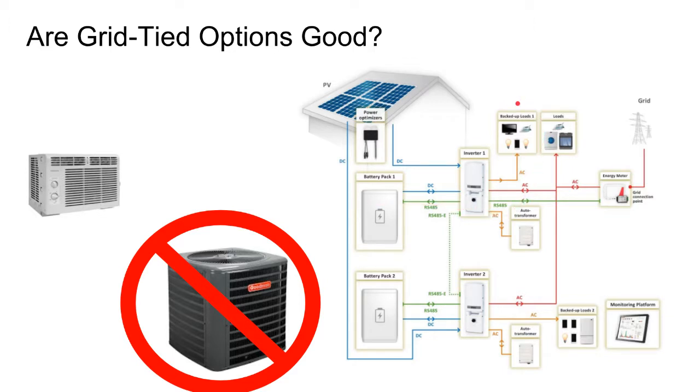You say, well, wait a minute. Does that mean that my solar array, during a power outage, is not going to power my whole house? And the answer is, yeah, that's right. It's only going to power critical loads. Okay.